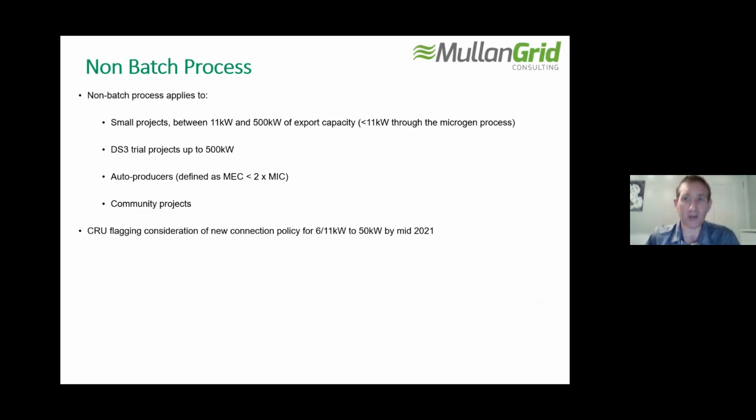So moving on to the non-batch process, and this is talking about if you want export capacity. Whether you're a greenfield site where there's no demand, so it'll be fully exported, it might be a small wind farm with a couple of wind turbines, or a small solar farm. They'll need export capacity. Or if, as part of your installation on a factory or a commercial premises, you want export capacity for the times when you're not using the power, for example weekends, then you have to go through this non-batch process. And that's for generators between 11 kilowatts and 500 kilowatts.